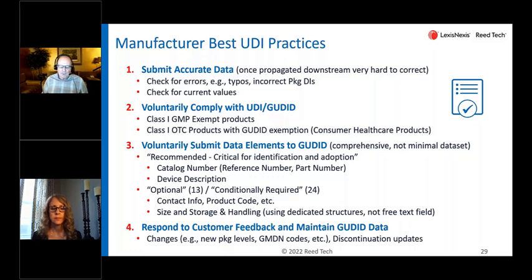And then responding to customer feedback and keeping up to date. So we have found that in many cases you have, for marketing reasons, a new packaging level, you might have a 5-pack or a 10-pack introduced to the market. They have to be identified with a device identifier and reported, so there's ongoing maintenance there. You might have a contact phone number change or something, or your GMDN code might have changed. Sometimes that particular code gets broken down into more granular subcodes, so your original code's no longer necessary. And if you pull a device off the market, end of life sort of thing, you do have to report that date. So there's ongoing maintenance as well.